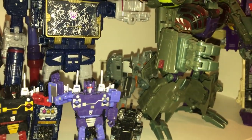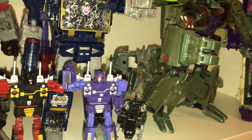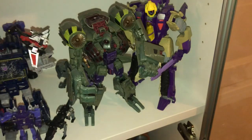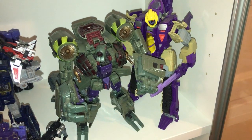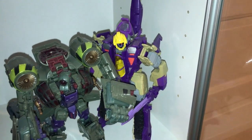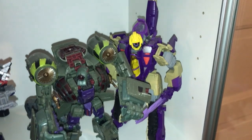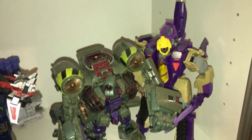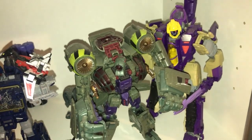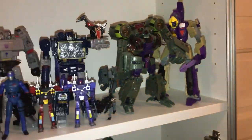Then we have Ejector, I think his name is, from Revenge of the Fallen. He's such a meme, I just had to have him. And then some of my favorites here are Reveal the Shield Lugnuts and Blitzwing, who are both obviously very based on their Transformers Animated counterparts. Like, Lugnut is one of my favorite Decepticons of all time. He's so great. Along with Shockwave, who I'm also waiting for. I'm waiting for the Siege Shockwave.